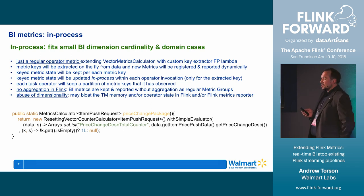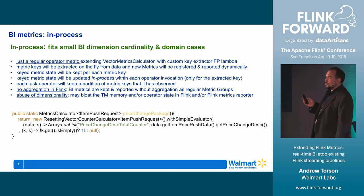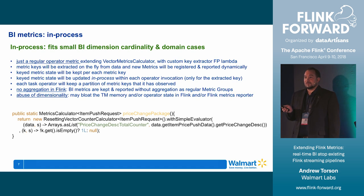In process means that we calculate a small dimension cube of metrics for a particular operator as part of the operator itself, okay? From the code point of view, it's just a regular calculator that extends a class called vector metrics calculator in our library. So it's a calculator that holds a vector of potentially infinite lengths of metrics in our operator.